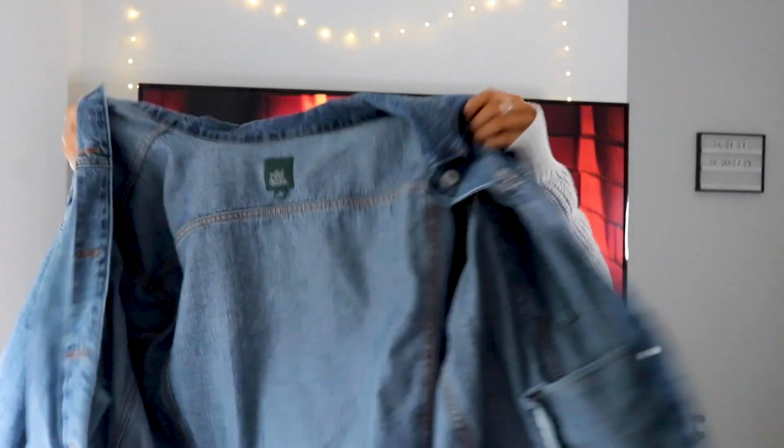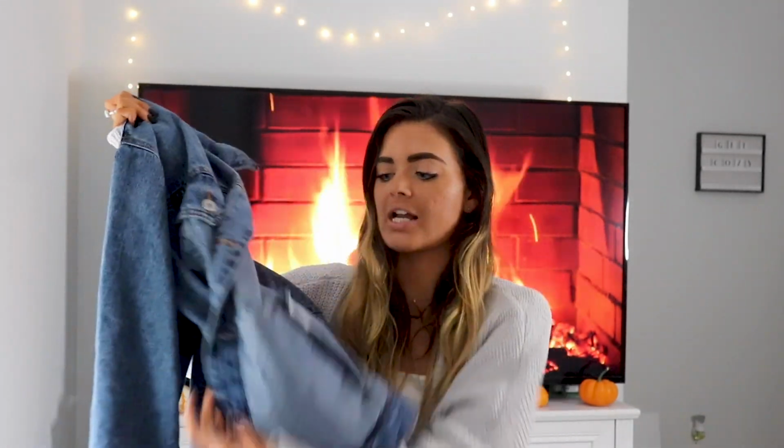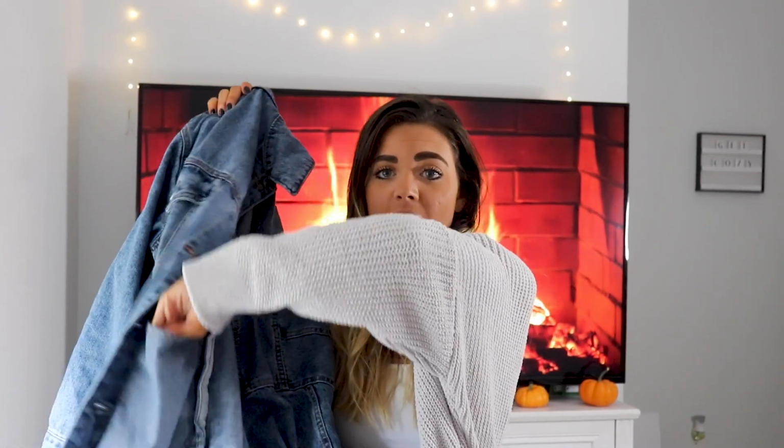The next item that you should have in your wardrobe this fall is an oversized denim jacket, and this took me so long to find. I went so long without having an oversized denim jacket, and I wanted one so bad, and now that I have one, I have been living in it. Like, I throw it over everything. And this one is also from Target. It was $32, I think. But it's super, super nice. It has the pockets that generic jean jackets have, and it has two big inside pockets right there. So I would definitely make sure you have a denim jacket this year.